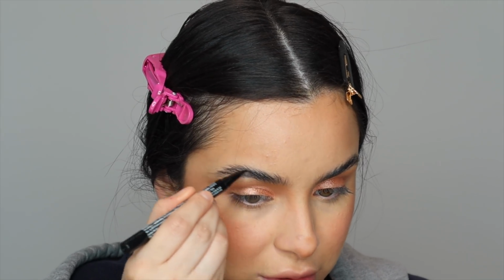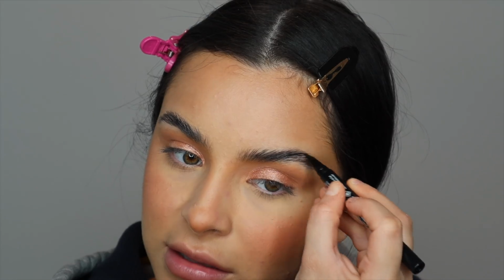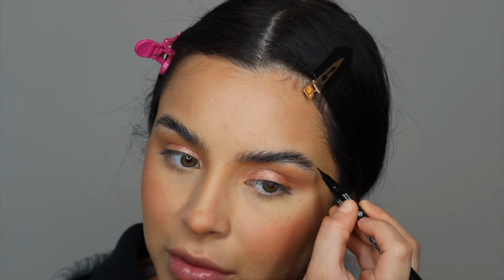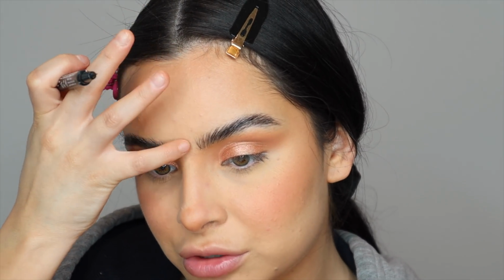I thought it was an eyeliner. So we're gonna do very light strokes just because my eyebrow hairs aren't that dark. I used to use an eyebrow pen by MAC. Oh my gosh, wait, I really like that. I think I went a little overboard on this stroke right here though.